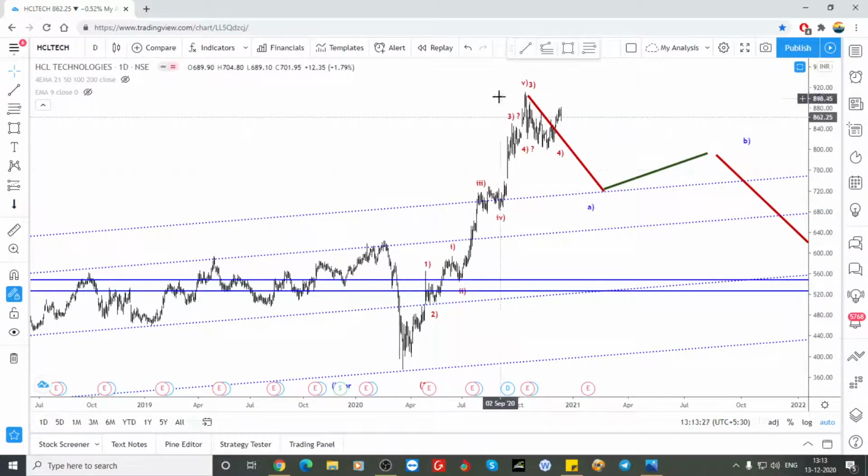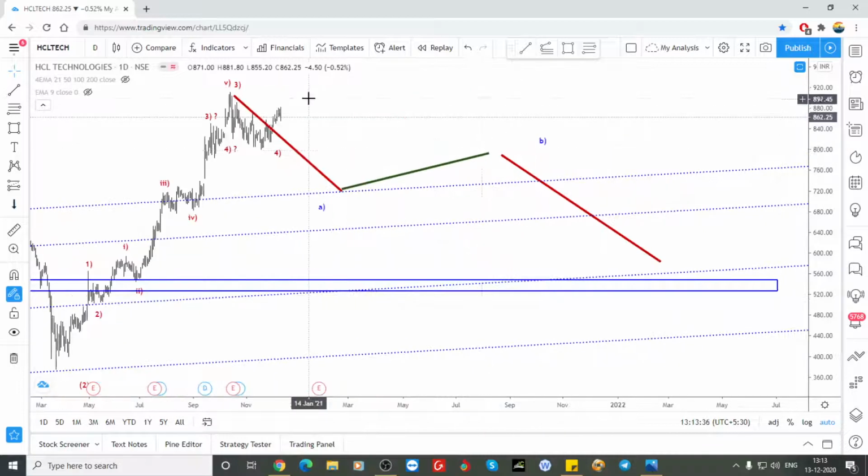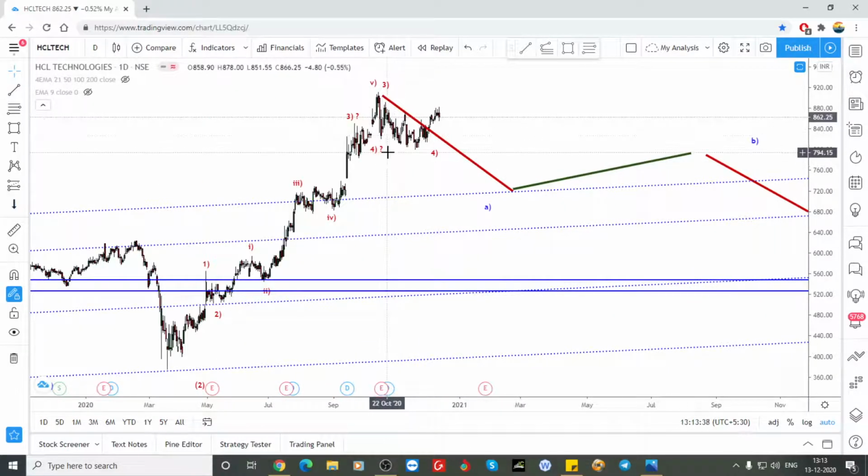So 1, 2, 3, 4, 5 is completed, or 1, 2, 3, and we are in the fourth wave. It's not yet clear, and there is no movement in this from the past 2 months. This is October and there is a December. There is no movement here.